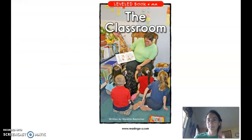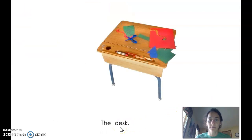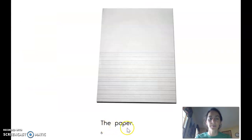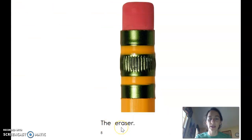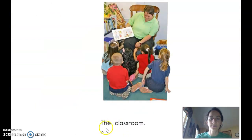The Classroom. The chair. The desk. The book. The paper. The pencil. The eraser. The backpack. The classroom. Great job. Make sure you hit pause.